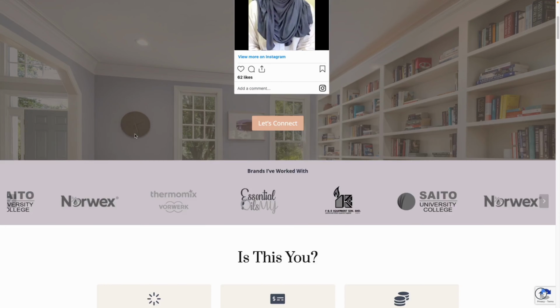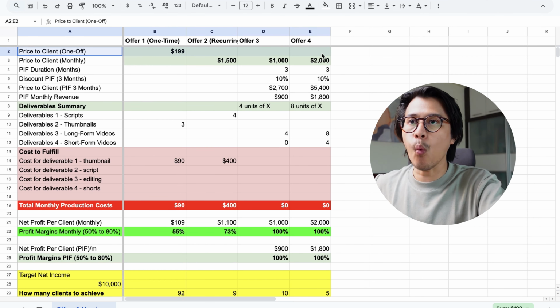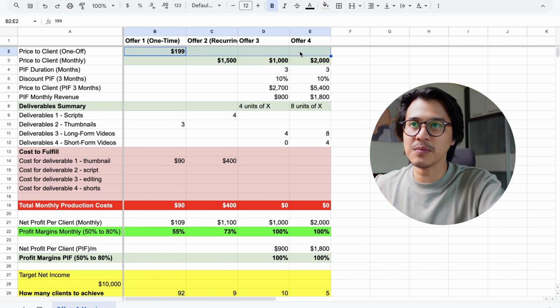Let's say I have a one-off thing. That could be making a landing page. Maybe it's a thumbnail package. They just want that. They don't want the full done for you. Price to client, one-off. So anything one-off is up here. Anything monthly, like a recurring service, is down here.